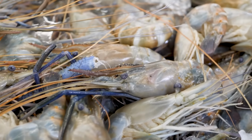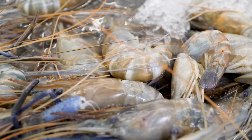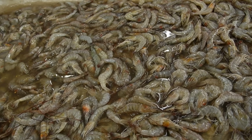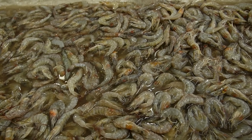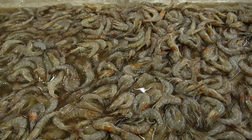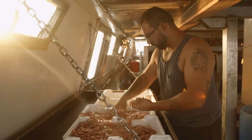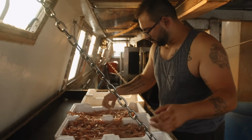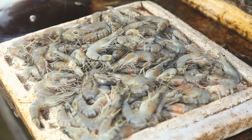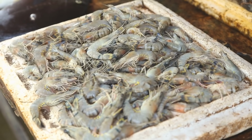Oftentimes, you'll pay more for these thawed shrimp than you will for the ones that are still frozen, and they'll actually be less fresh. Therefore, if you're buying from a grocery store, you will want to look for IQF, or individually quick frozen shrimp instead. However, if you happen to live in an area close to the coast where you have access to fresh seafood markets, you're in luck. If that's where you're located, then you'll definitely want to buy fresh. Just make sure to cook them in time.